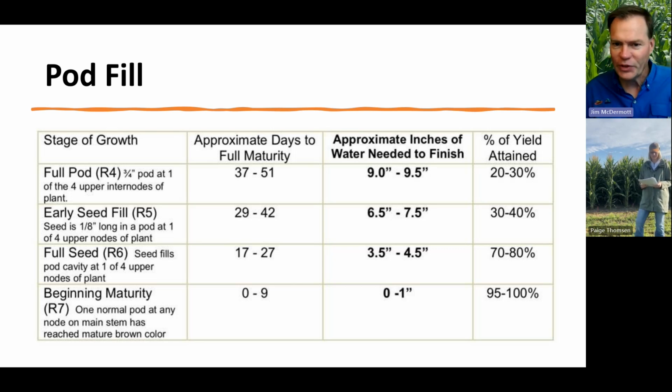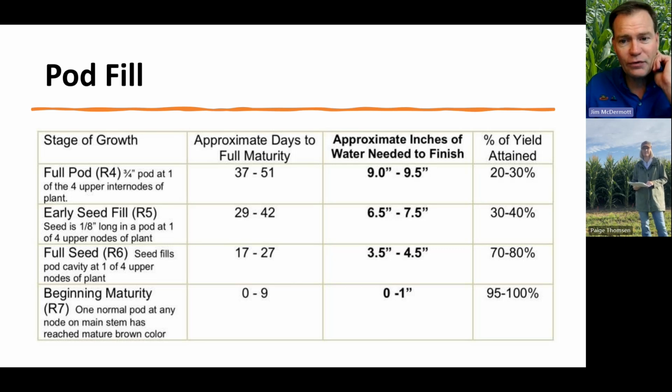On the water side, similar to corn, 9.5 inches yet to go, but only 20 to 30% of the yield has been attained at this point. So being able to fill pods, of course, being able to get the seed size that we need is really all in front of us. And even the fields that are at R5, when we're starting to get seed formation, we've still got 2/3 of the yield yet to be attained. So we know it. It just always is a good reminder, and also why it's so important to make sure that the plant is healthy, aphids aren't bothering it from this point on.